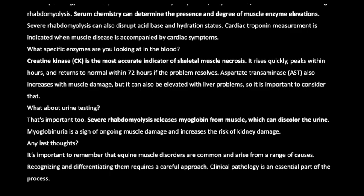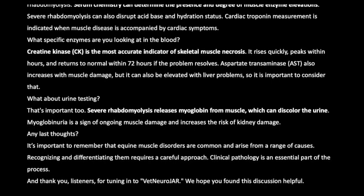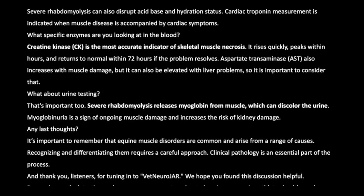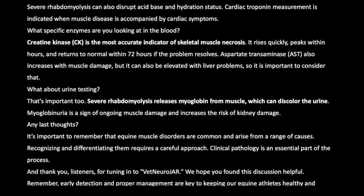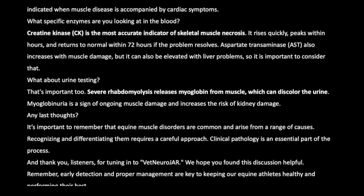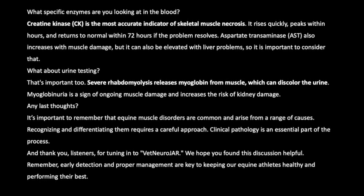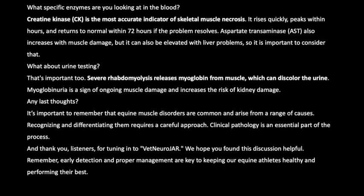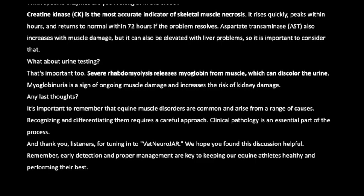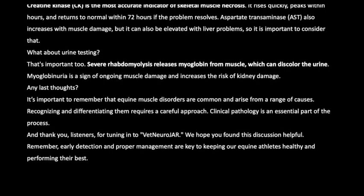That's important too. Severe rhabdomyolysis releases myoglobin from muscle, which can discolor the urine. Myoglobinuria is a sign of ongoing muscle damage and increases the risk of kidney damage. This has been incredibly informative. Any last thoughts? It's important to remember that equine muscle disorders are common and arise from a range of causes. Recognizing and differentiating them requires a careful approach.